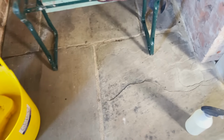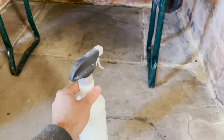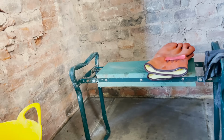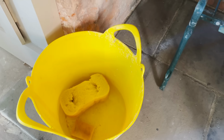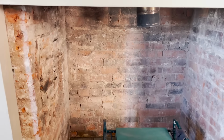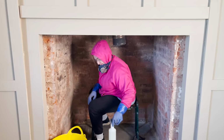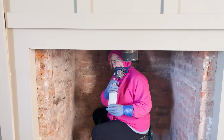So we're using a spray bottle, and this has got the brick acid. It's the best way to put it all around the bricks. We've got a bucket with water and sponges, as we want to then remove all of that acid from the bricks and any kind of dust that it creates. Luckily we have a very big fireplace that you can sit inside. So she's going to do a demonstration.